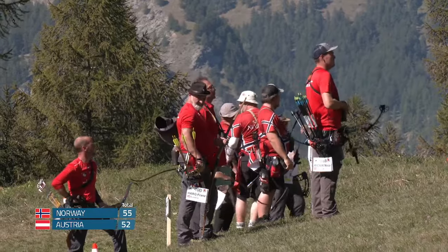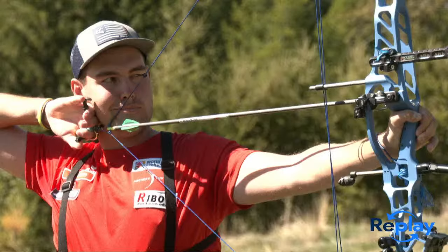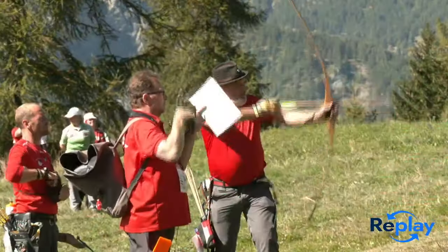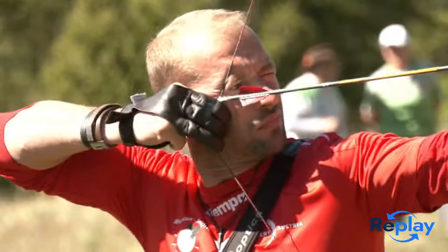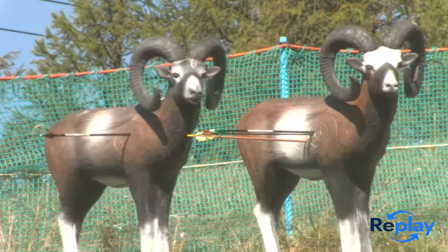They are maybe 3 or 4 points behind, which, as we've seen in the last match, could be a matter of one arrow to change. So let's see how the third end will be.